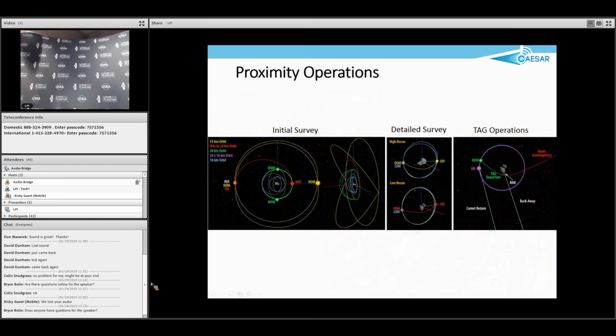We've done a lot of work on the design of the solutions, how the spacecraft will operate near the comet and DC.